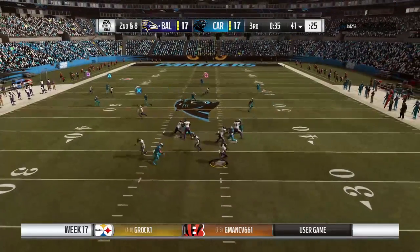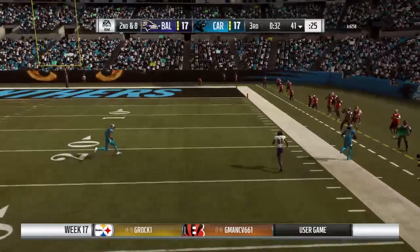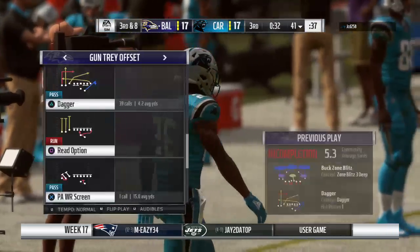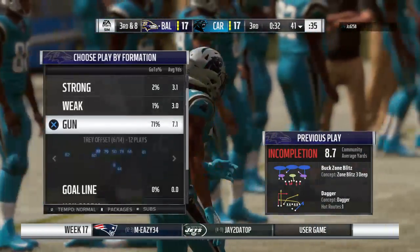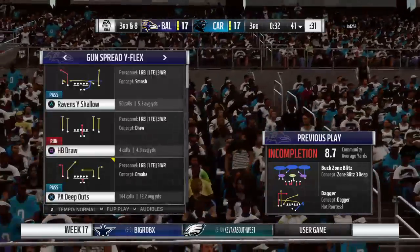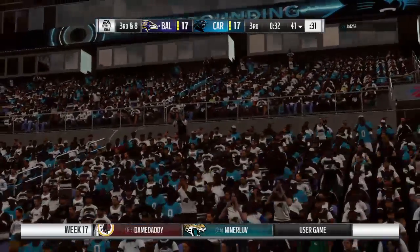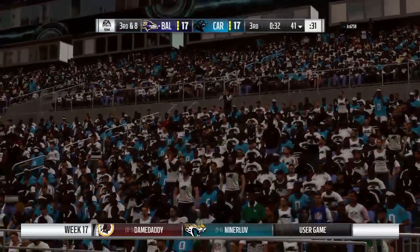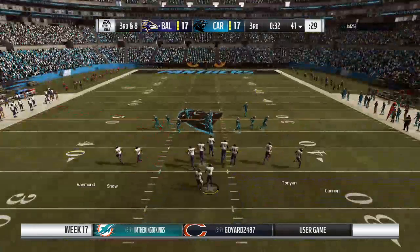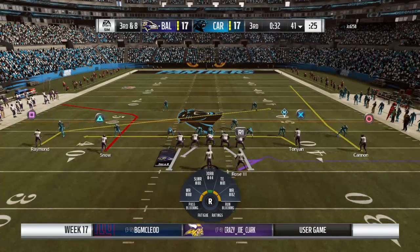Jackson now, operating from the gun, escaping the pressure right. And that is intercepted, or was it? Wait, they'll say no. No interception. He did not keep the feet in bounds, apparently, so that's just going to be an incompletion. The Ravens on third down. They've had good success, 5 for 8 to this point. This is 3rd and 8.